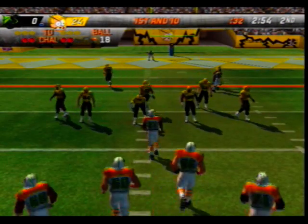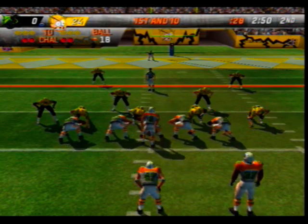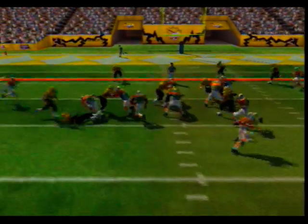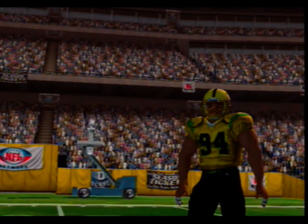11th play of this drive. They're inside the 20. Key series here as they're in the red zone trying to stay in the game. Hasty rumbles forward for a gain of 4. Gain of 4 on the play.